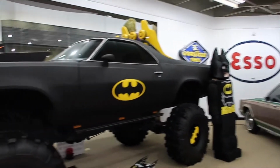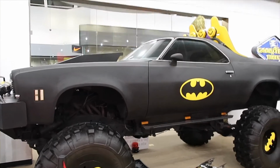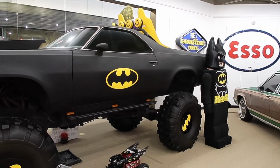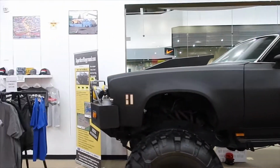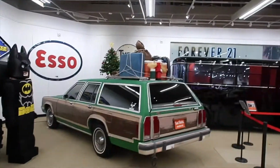And then we got a 1973 Chevy El Camino, which is a big Batmobile. This vehicle is used by Colorado Batman for charity work throughout Colorado, and it's inspired by the cars. That's fun. Imagine driving that down the street? That'd be fun.